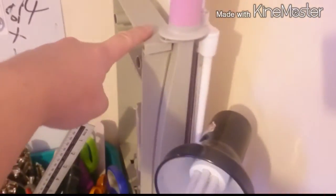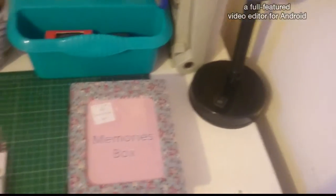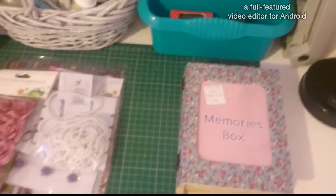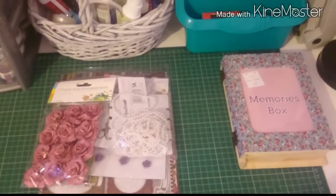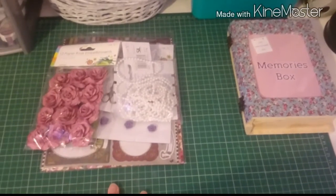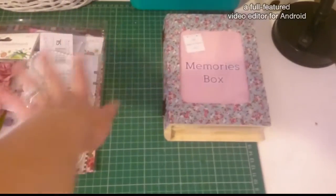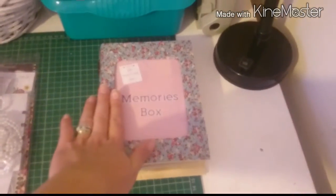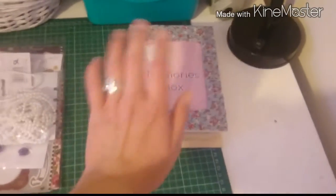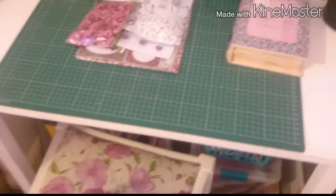Then I have my guillotine and my light for when I'm filming, and then I have a few projects here, sneak peeks of tutorial videos that are coming up. This is a haul, and there's a few more bits still coming, so I'm going to add them to that. And then this is a memory box that I'm decorating up, and I'll show you that when it's finished. And then I have my piercing mat here.